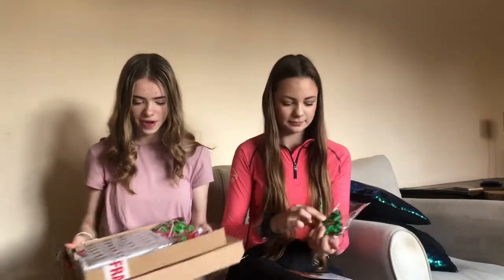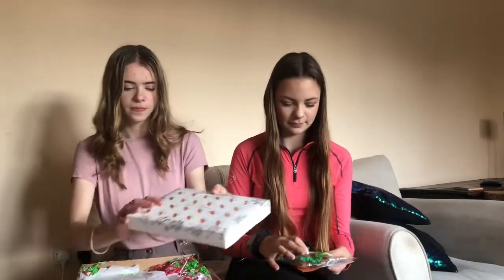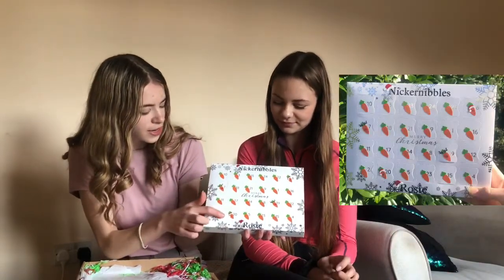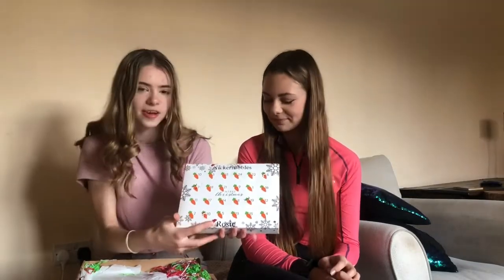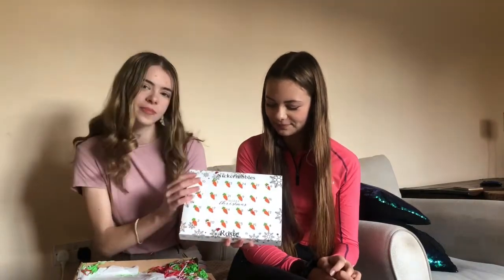So let me just show you a close up of the calendar. This is what it looks like. It's absolutely adorable. Some of the carrots have little reindeer faces and Santa hats, and they're so cute, and it's customized. It says Merry Christmas. So I highly recommend getting your pony one of these.